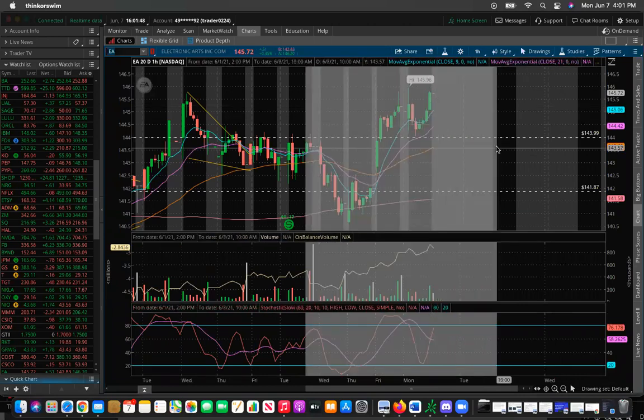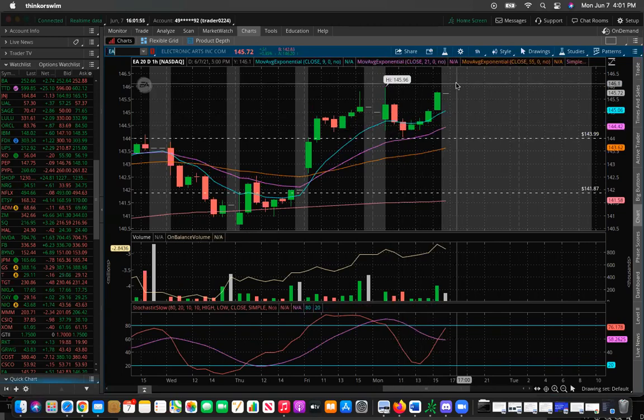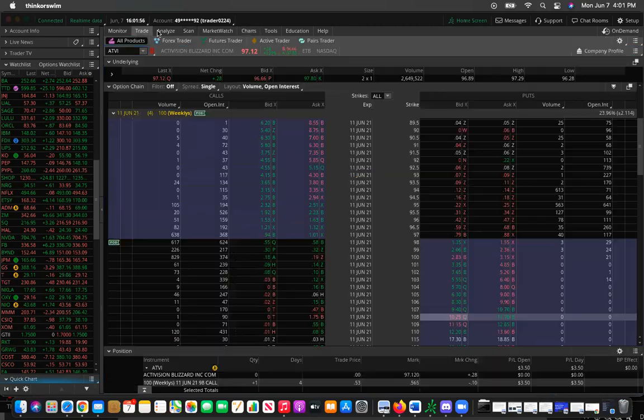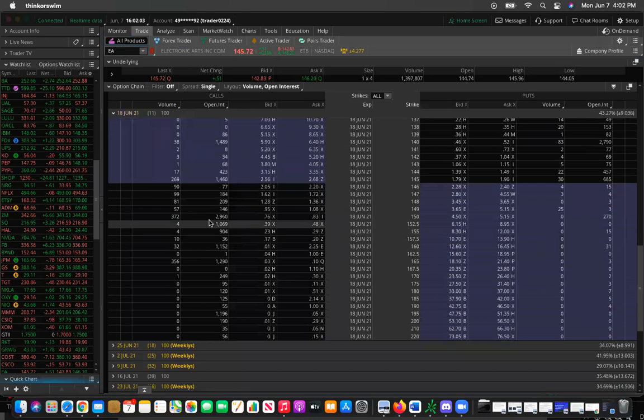Beautiful on EA as well. Nice comeback here on the hourly. Bounced off of a price level, 21 EMA, rode the 9 EMA right back up into close as well. Let's see if there's a market maker in EA. Retail, nothing on the put side, though, so that's good. Here's our market maker sitting at 150, almost 3K open interest. No dominant market maker. Okay, so volume doesn't even get to 100.